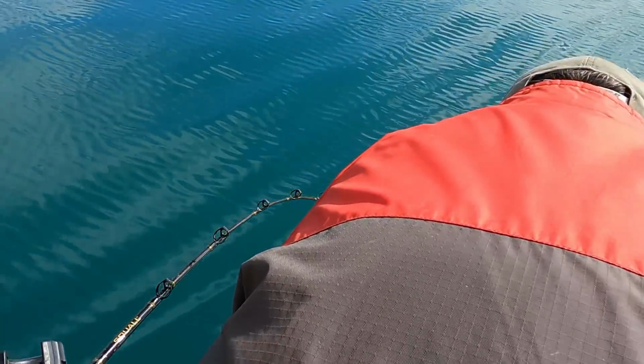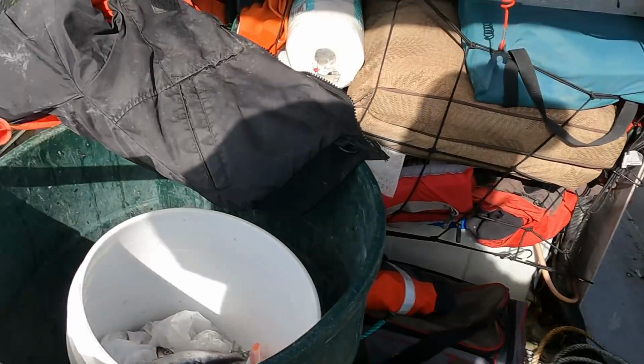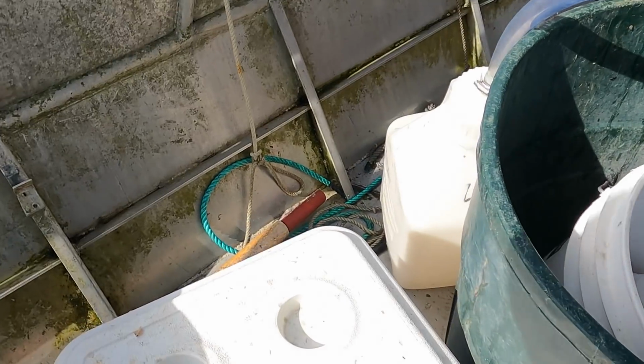Got enough? It went off. I don't even know if it was recording. Went off. Nice. Yeah! Okay, it's going on the dash. I'm going to get fishing here. Oh, it's been running.